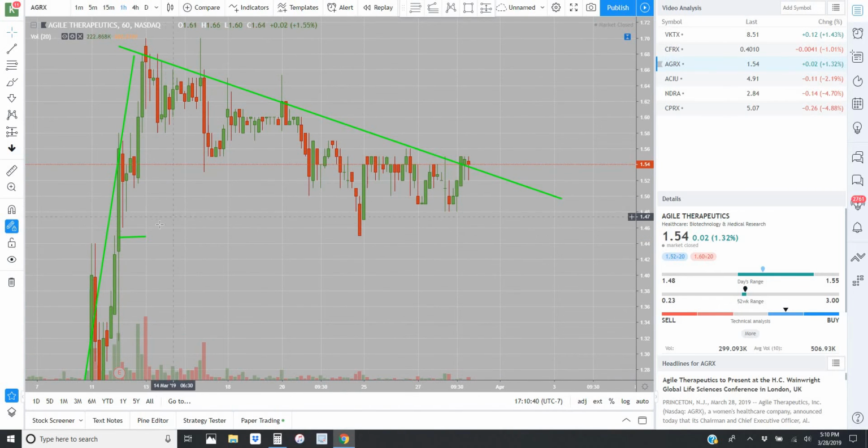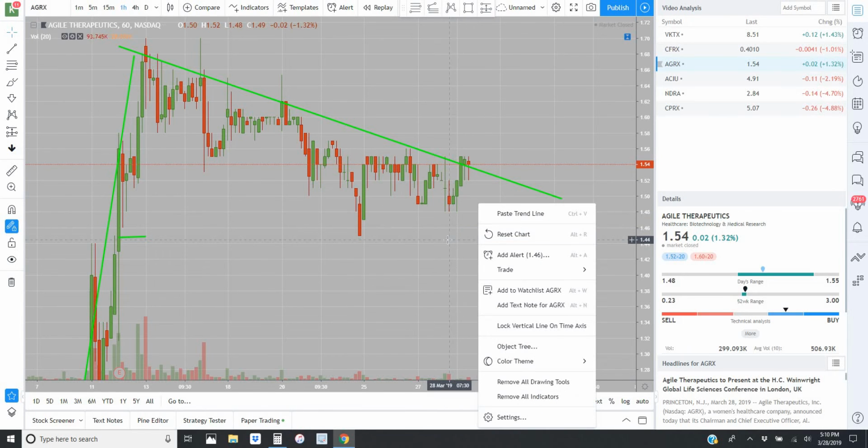It stopped right there, found support as I anticipated at one point in time that it would, and now we bounced back up. I mean, looking at this thing, I feel like I've drawn it appropriately. And it wasn't with any kind of volume, but it did pop up and close above that trend line, and then it found support on the trend line. It broke through resistance, found support, still finding support. So maybe that's going to mean something down the road.